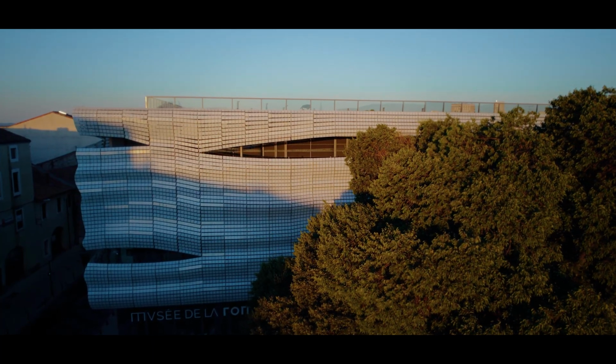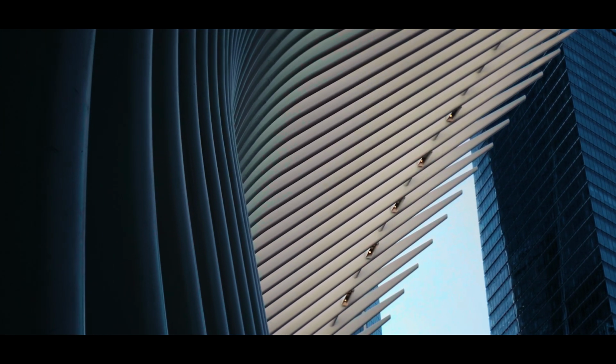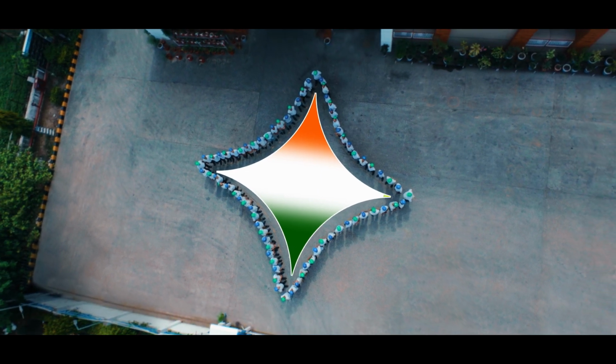of India and abroad. With quality and commitment at its core, Aludecor carries forward the legacy of producing the best metal composite panels in India.